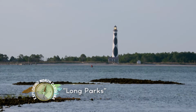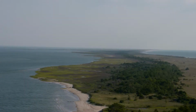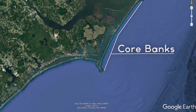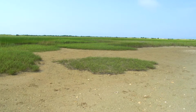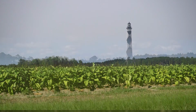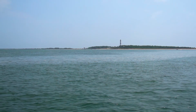For many legislators in North Carolina, it seemed strange to protect an undeveloped ribbon of sand known as Core Banks, stretching from Portsmouth Island to Cape Point. But they appropriated $7 million in the early 1970s to purchase it. One North Carolina legislator put it this way: "I don't know why we're buying land that won't even grow tobacco." For the state of North Carolina and the National Park Service, it was money well spent.